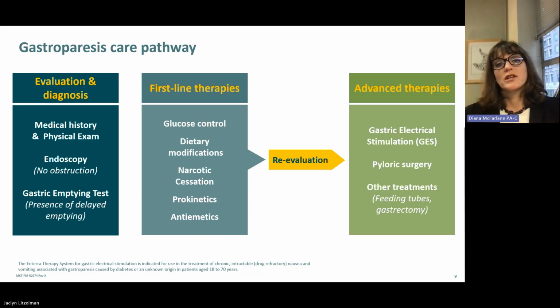But upon reevaluation, if a patient still has symptoms of nausea and profound vomiting, inability to tolerate enough nutrition and hydration, we need to start to think about other advanced therapies. And so, of course, this is where nutrition support would come in. We utilize enteral nutrition and TPN. Other therapies we can offer are gastric electrical stimulation and pyloric procedures. Some of them are surgeries, some of them are endoscopic procedures to try to reduce the tension with emptying the stomach.